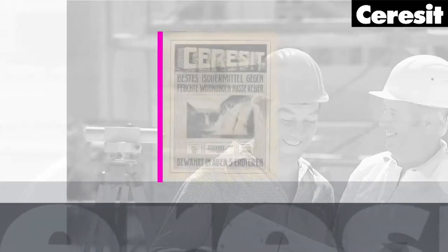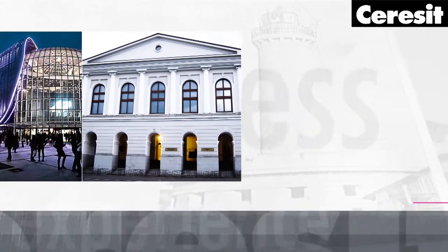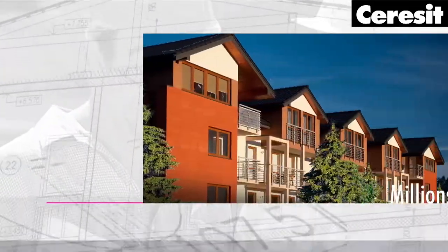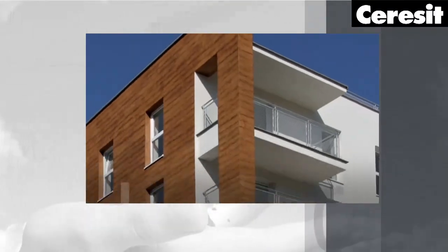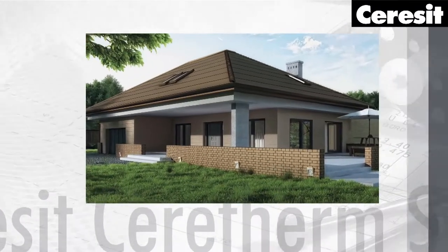Ceresit Building Materials business has more than 110 years of experience. Tradition and progress go hand in hand to provide the construction industry with innovative products of the highest quality. To date, millions of facade square meters all over the world have been successfully insulated with Ceresit Ceretherm systems. This goes both for large city buildings as well as for family houses.